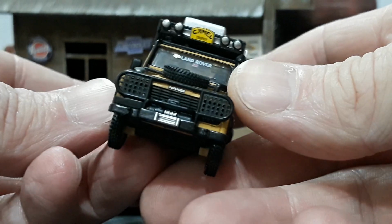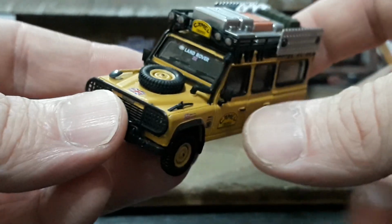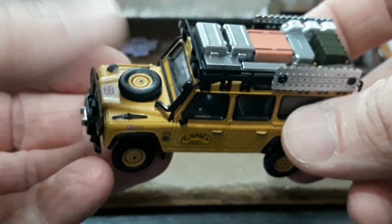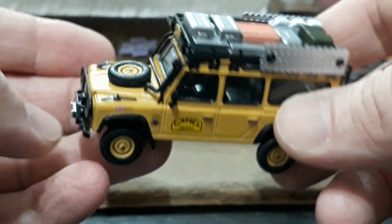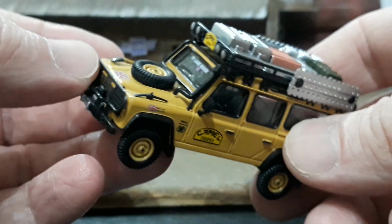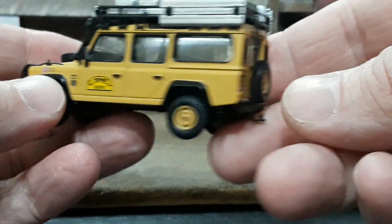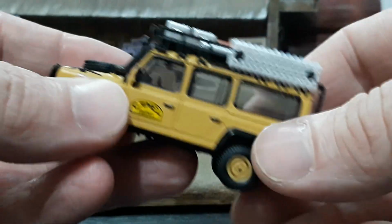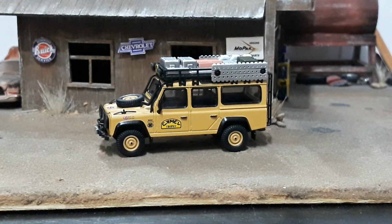It does have a big brush guard with grates protecting the headlights and such. You have two spares and your tools on the fenders, whereas none of the other ones have these tools on the fenders. None of the other ones have this elaborate of a brush guard either. So really cool piece. Now we're going to bring out his dirty counterpart.